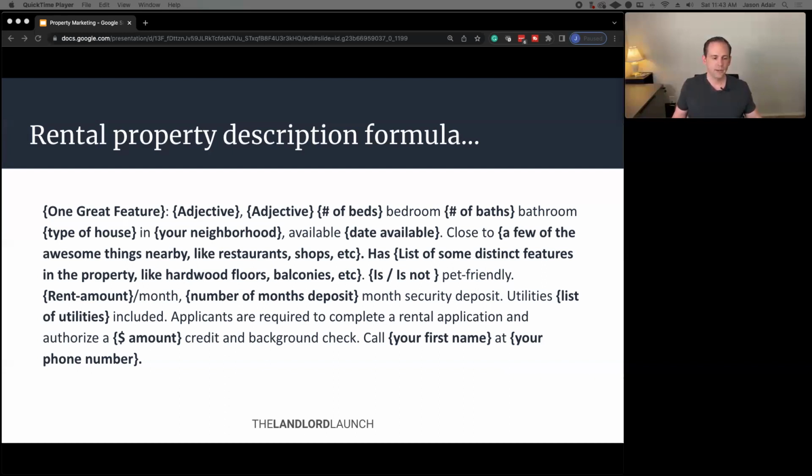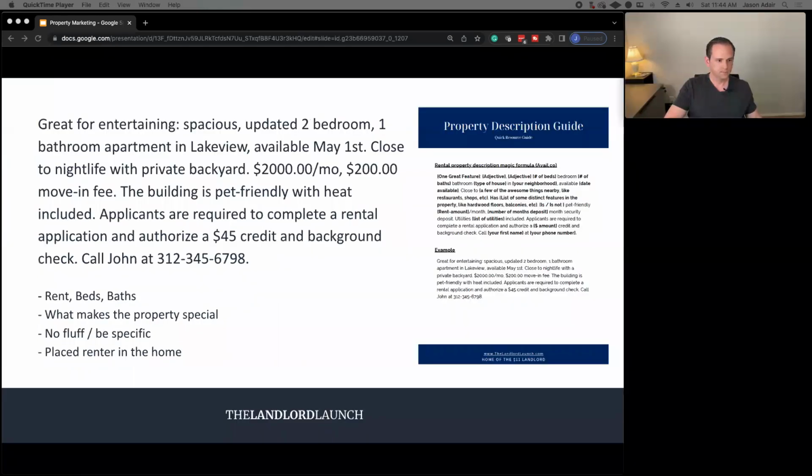You can plug your information in here, and then you can see how you like it, and you can move things around. You can get creative where you want to get creative, or you can just run with it and see what happens. And if it works, then it works. Use it. Nothing wrong with that at all either. Some templates are just good templates. This is an example of that template, and I have this as a cheat sheet as well.